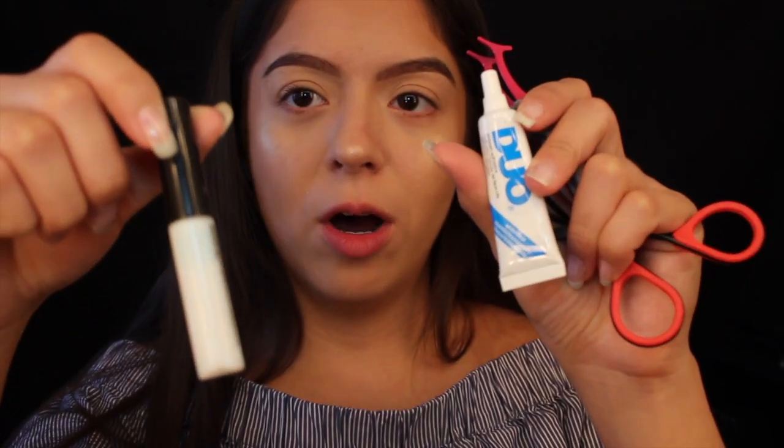The Ardell Faux Mink. I really don't spend money on high-end lashes. I did one time and then I didn't like those, but then I used them and then I lost them. They were like $30 lashes. Eyelash curler, tweezers for lashes, lash rollers. Duo, that's the eyelash glue I use. This other Duo, I like this one, but the formula is better on the first. This one doesn't hold up much.